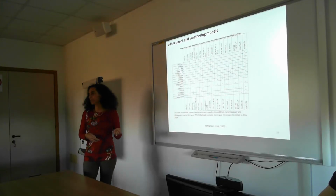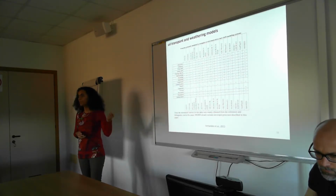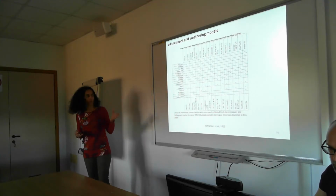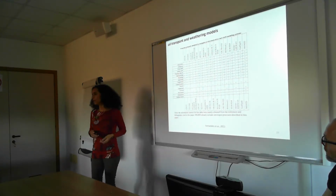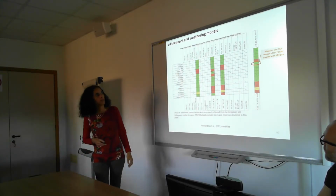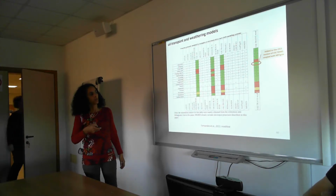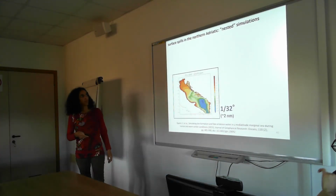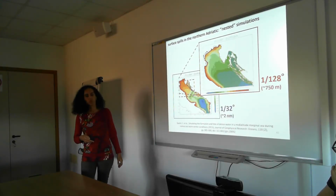And our activity was developed using the hydrodynamic model as a dynamic model, and we coupled an oil spill module to it. And before coupling and choosing the model, we made a selection among the available ones, and we tested 3 of them, and at the end we further developed the oil transport module, adding also additional processes. Again, this is the domain of the hydrodynamic model, with the high resolution nesting for the northern part.